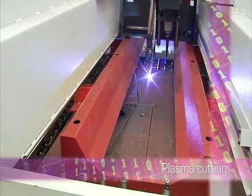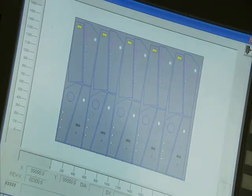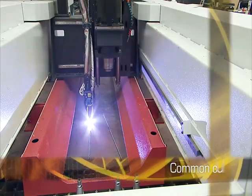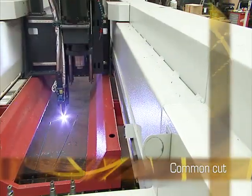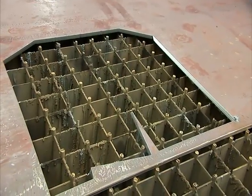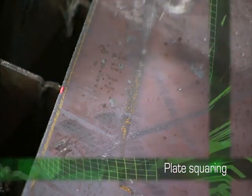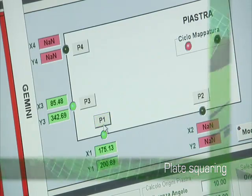The Fichep nesting software, WinNest, allows any sort of automatic and semi-automatic nesting to optimize performances and processing strategies. The common cut or negative bridging capabilities minimize the skeleton and scrap, saving tons of material. Prior to starting the plasma cutting process, the actual top surface of the plate is laser probed to determine the optimum torch position for plunging or starting from an edge.